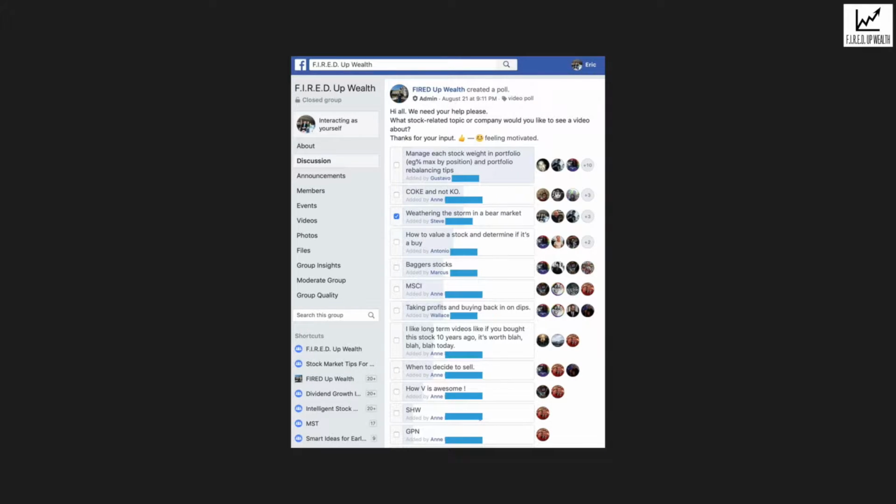We have a group on Facebook called Fired Up Wealth, and we had a poll that ran from August 21st till about a couple days ago. I blocked out some of the names here just to respect privacy, but you can see the very top had 10 total votes, and that was manage each stock weight in portfolio, example percentages by max position, as well as portfolio rebalancing tips. A friend of mine, Gustavo, shout out to him. Appreciate everybody else's responses in there as well. Ann, who's a great contributor, and several others.